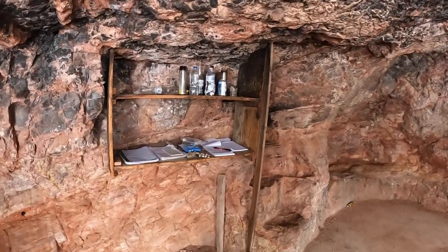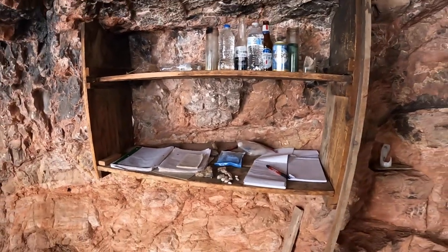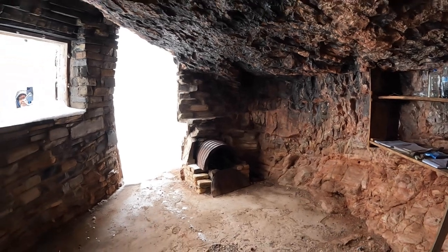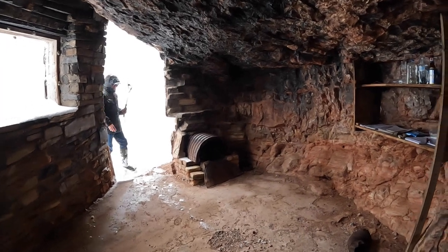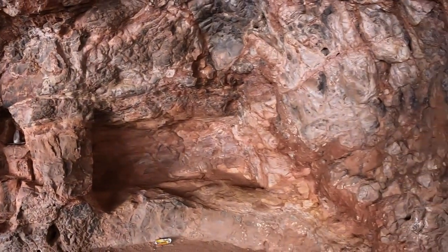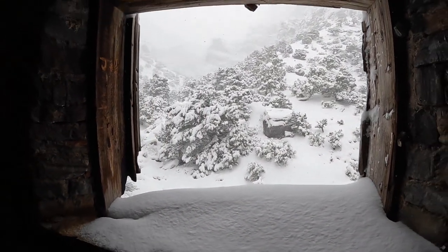Besides this, looks fairly new. It's got a place where you can register and write your name. How cool is that? And check out the old... Say hello. Hello. Check out the old stove. How cool that is. Amazing. And here's the view from your front window. How would that be?